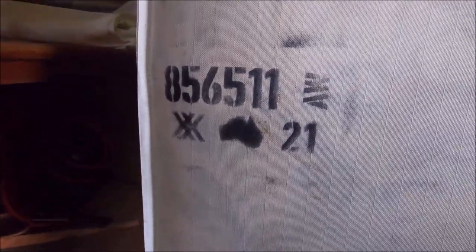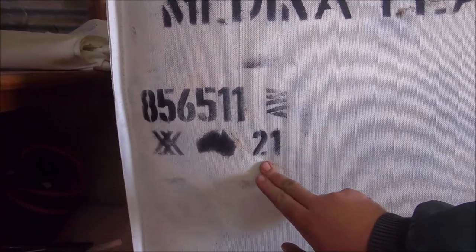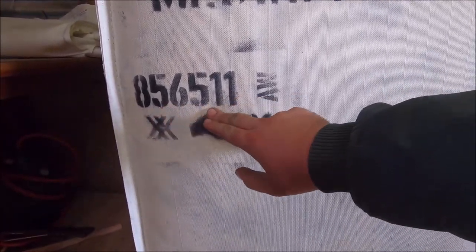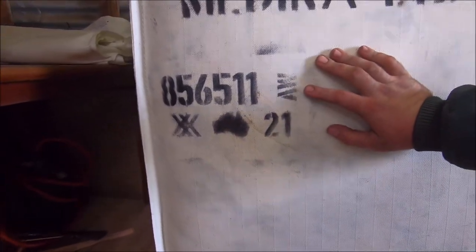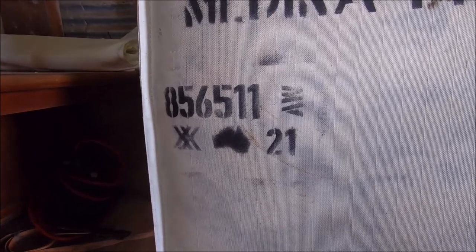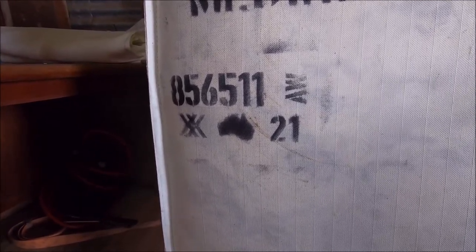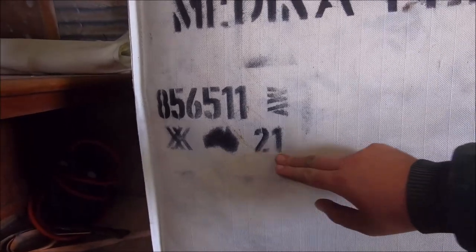So this is Dad's classer stencil. So 21 is the year. That's his identification number. What does AW mean? Australian wool. Australian wool. Oh, is it? Yeah, I'm getting the new one in the mail probably before Christmas. So expiry date, sorry, not year.